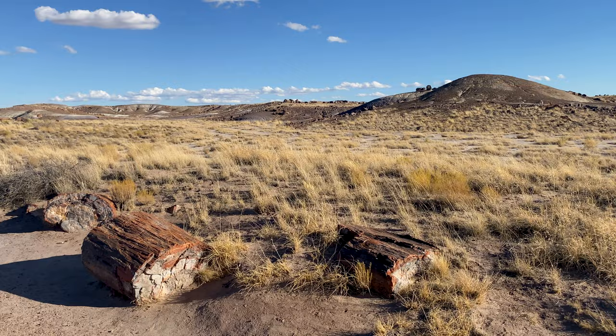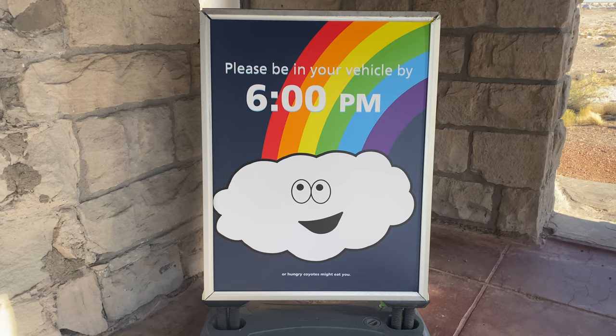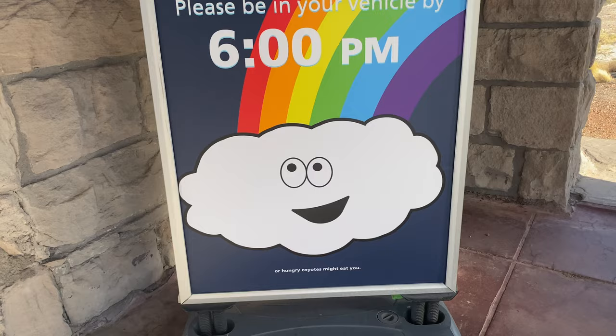An important thing to note about this national park is that it actually closes every evening to deter people from stealing the petrified wood. And by the way, that's wind knocking the sign around. It was a little gusty that day.